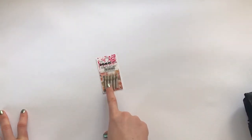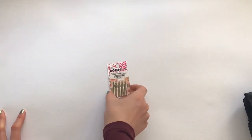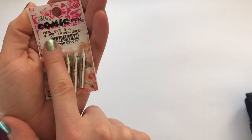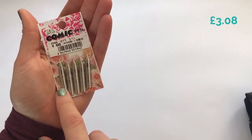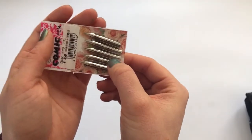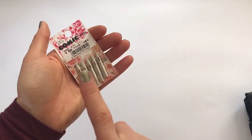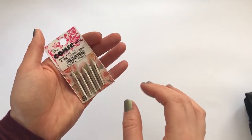I got some nibs. Now, I don't do much dip pen work, but I thought I'd give it a go. I'm not 100% sure if this was good value for money. They were 450 yen for 5 nibs. So they're Zebra G nibs, so that's why I got them, because I've heard a lot about these and I know that they're quite good, so I thought I'd give them a go.